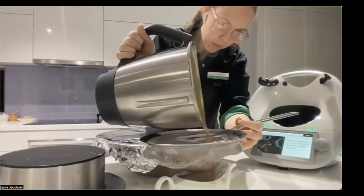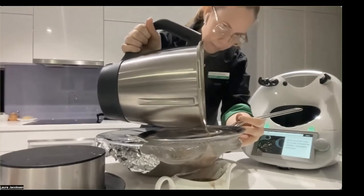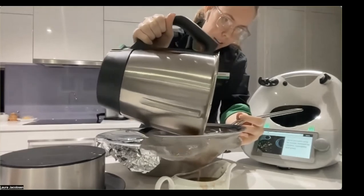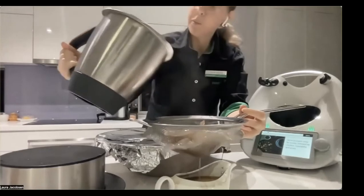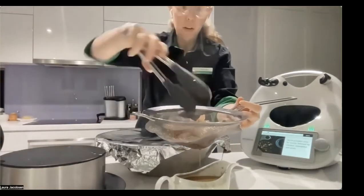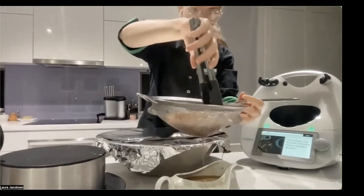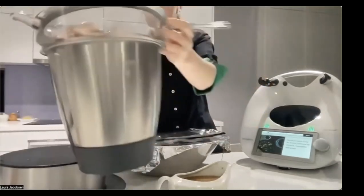I'm almost full. It makes a lot actually of sauce. Yeah, great. Yum, yum, yum. And since there's already heaps in there, I'm not going to worry too much about squishing this to death, but yeah, that looks good.